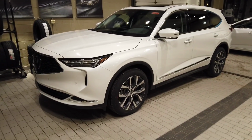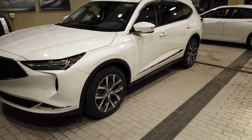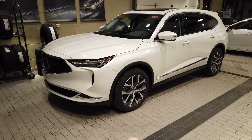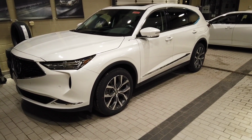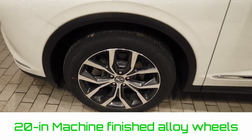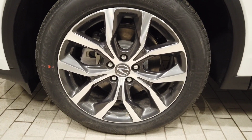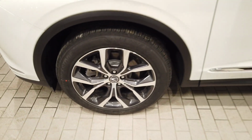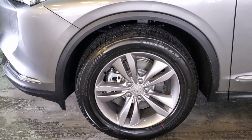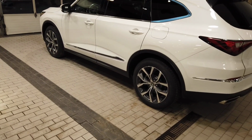Okay, so the first feature that comes in the technology package, and really from the outside appearance-wise, a visible feature differentiating this one from the premium or entry-level model, are these 20-inch alloy wheels. They use that machine face with dark gray or dark charcoal inserts around the middle, and they're a 20-inch upgrade from a 19 on the premium model, which is Acura's entry-level model. So again, the 20-inch alloy wheels are the first thing that comes in that package.